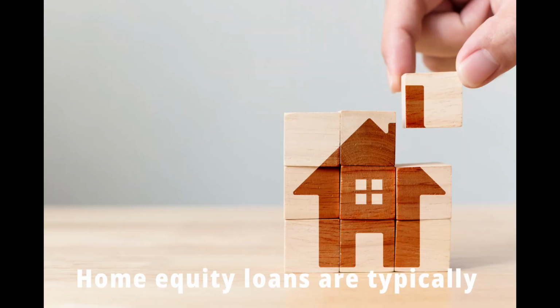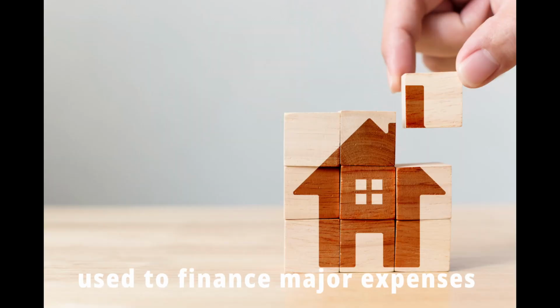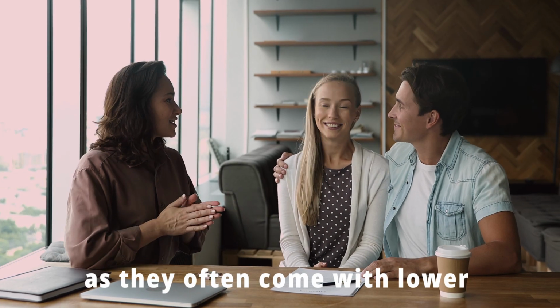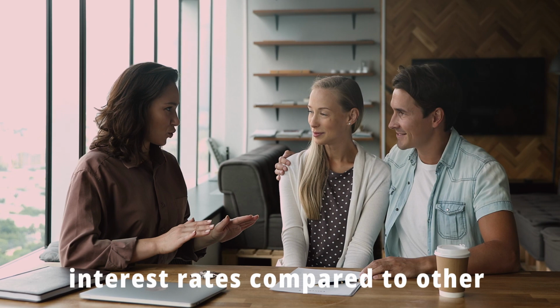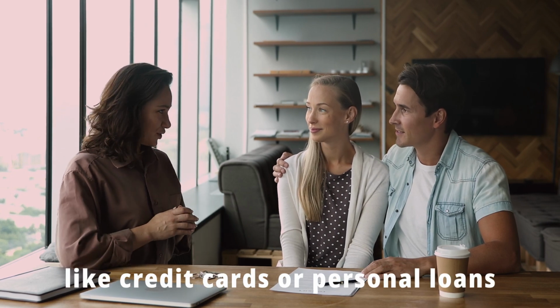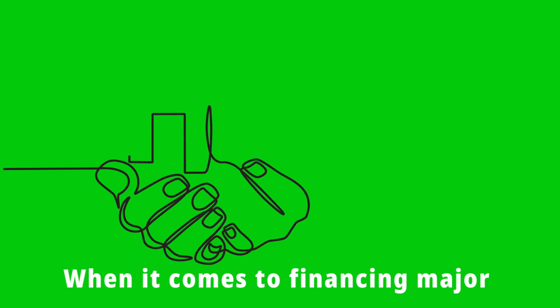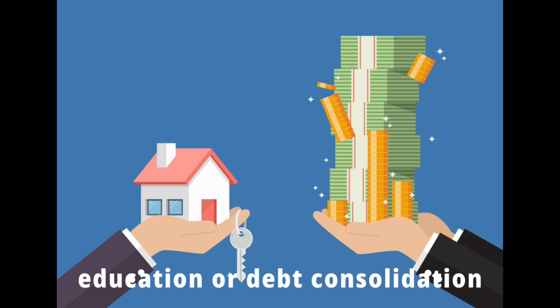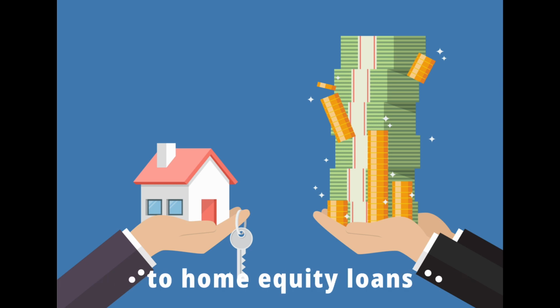Home equity loans are typically used to finance major expenses such as home renovations, college education, or medical bills, as they often come with lower interest rates compared to other forms of unsecured debts, like credit cards or personal loans. When it comes to financing major expenses, such as home renovations, education, or debt consolidation, many homeowners turn to home equity loans.